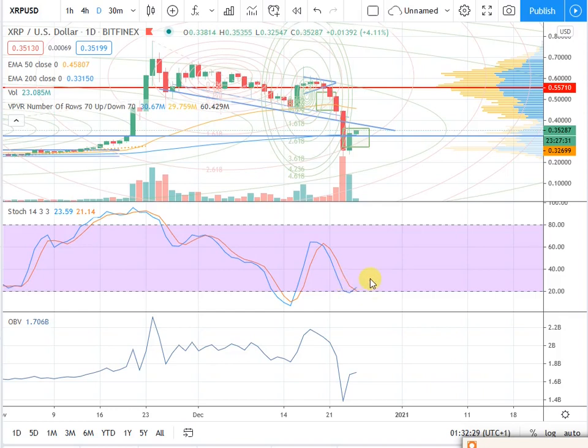We do have a very nice crossover right here on the stochastic on the 1-day chart. Our %K fast blue line has definitely crossed over the %D slow line. Can this change? Yes, it can. It can change at any moment, and this line can come on back down and we can revisit down here in the oversold zone. Also, it could just continue up from this point. We start on an upswing and head towards the next run.